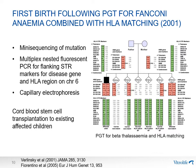One major achievement over this period of time was preimplantation genetic testing for a series of different monogenic diseases combined with HLA matching. And this was first reported by Verlinsky's group in a case of Fanconi's anemia, and has since then been applied to several hundred similar blood-borne conditions, including things like beta thalassemia, for example, allowing unaffected cord blood stem cells to be given to existing affected children within the families, and has cured many of them to date.